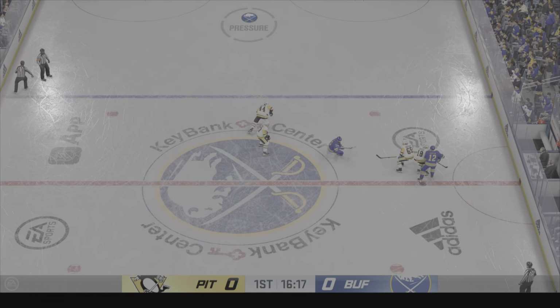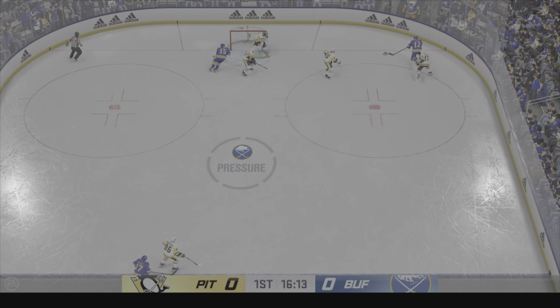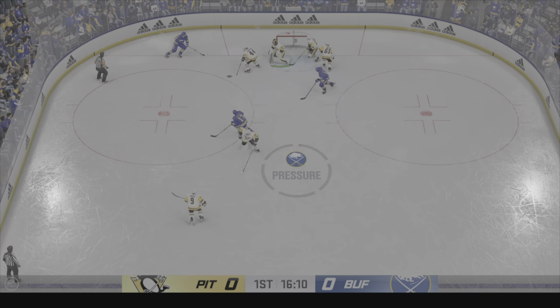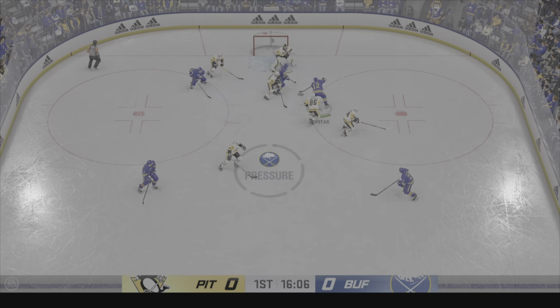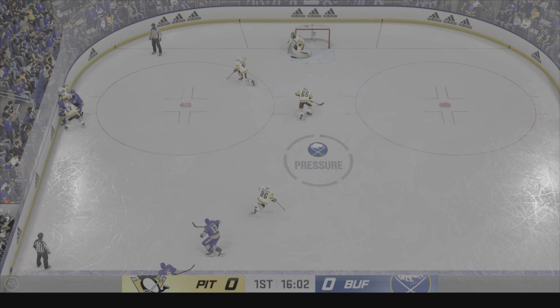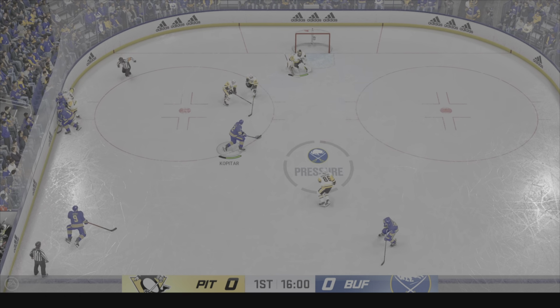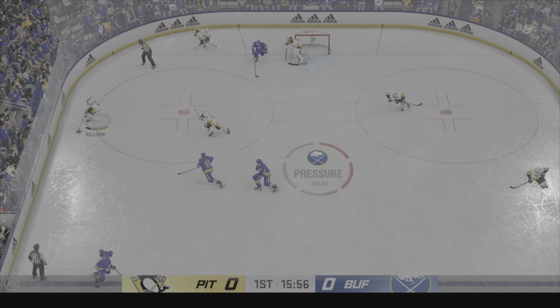Man, is he ever quick on his feet, anticipating the play. Excellent reflexes. He's saving his team right now. The Sabres will play it against the wall. Deflected away. Nice defensive use of the stick there. Loose puck battle along the boards. Quick feed to Kopitar. Coming close. Oh, locked down by Hellebuck.